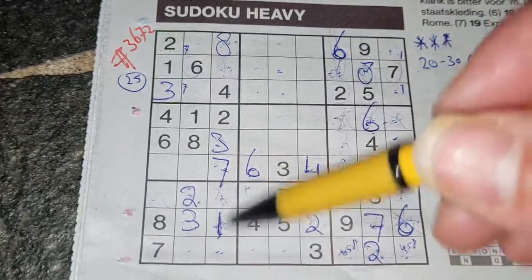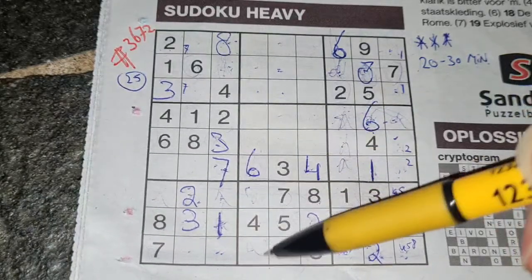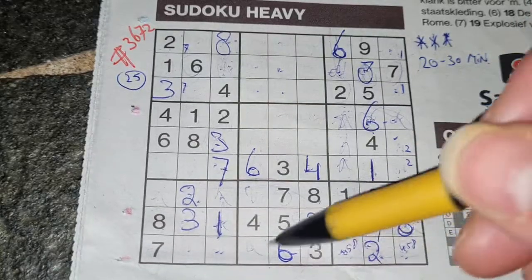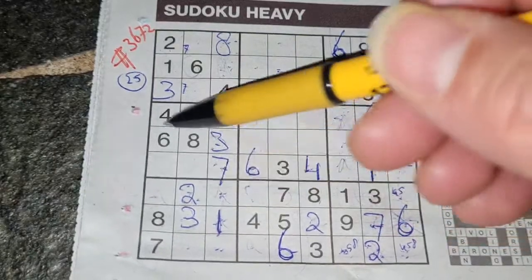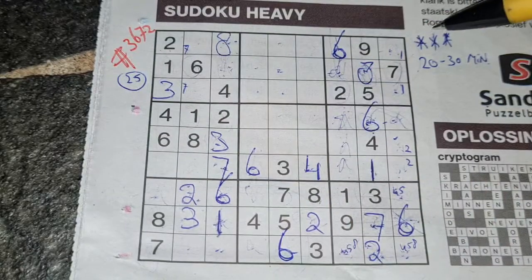3 missing numbers in this big square. One of the missing numbers is 6. We see here 6, no 6 in these 2 boxes. 1 box left for the 6 should be there. 6 in the last row, 6 in the row above. So in that row, only 2 places for the 6 should be here or there. We see there 6, no 6 there, 6 should be there.